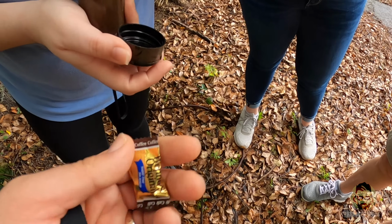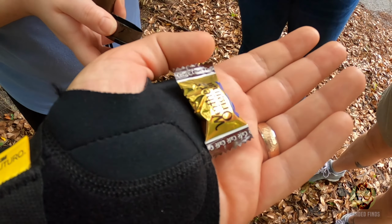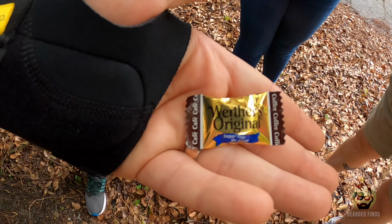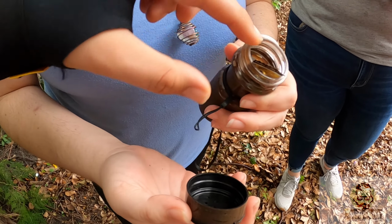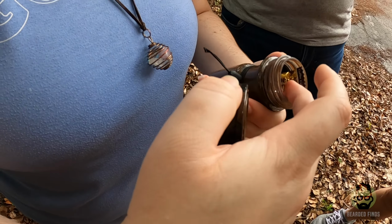We don't really have anything with us, but we do have some Werther's Original Candy, and if you don't like this, I think you might not have a soul. So we're gonna put this inside here. Everybody likes a Werther's Original on a nice rainy day. Oh, it's a spice bottle that's been taped, so it's waterproof. That's cool.